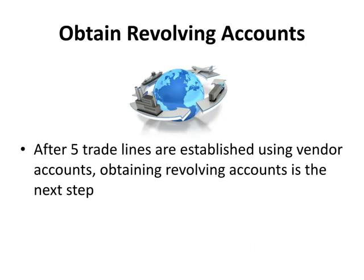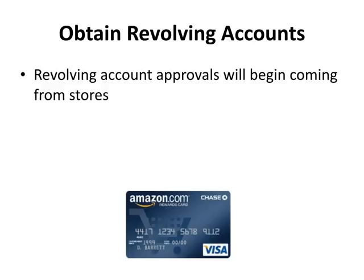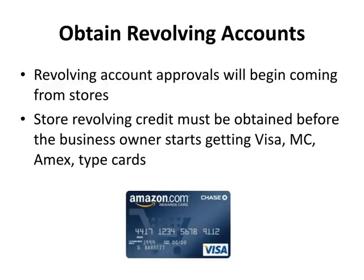After 5 trade lines are established using vendor accounts, obtaining revolving accounts is the next step. Revolving accounts are cards a business owner can use and not be required to pay the full balance owed each month. Revolving account approvals will begin coming from stores. Store revolving credit must be obtained before the business owner starts getting Visa, MasterCard, and American Express type cards.